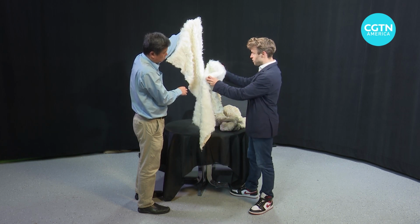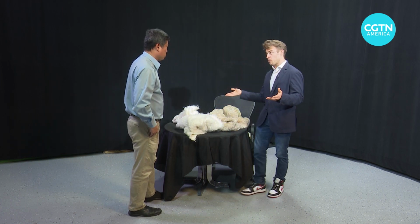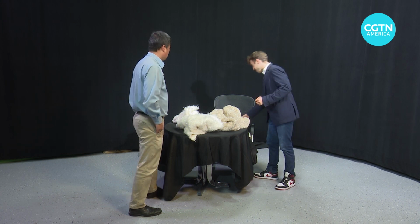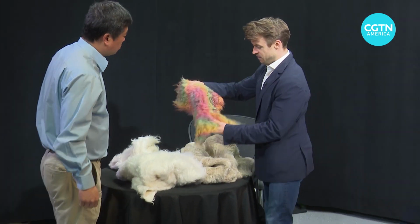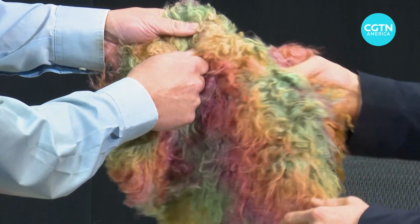And from this base material, we then start to add color in a dyeing process using mostly natural dyes. And we can go as crazy as, for example, this very colorful variation of fur, which can probably be called a fantasy fur.